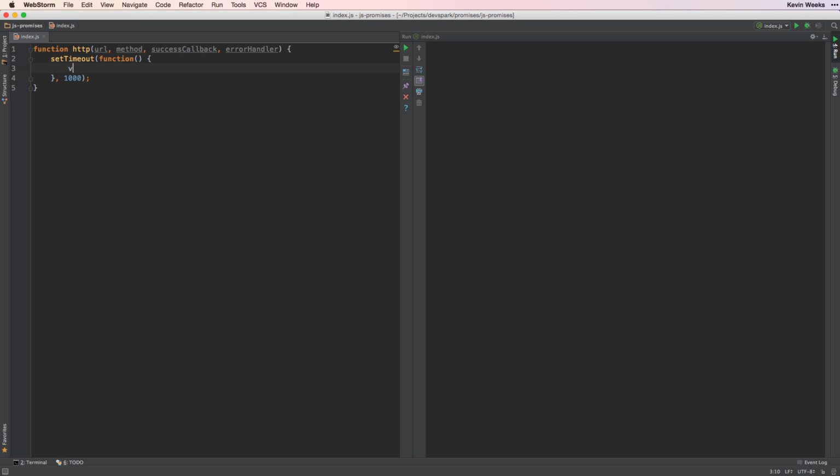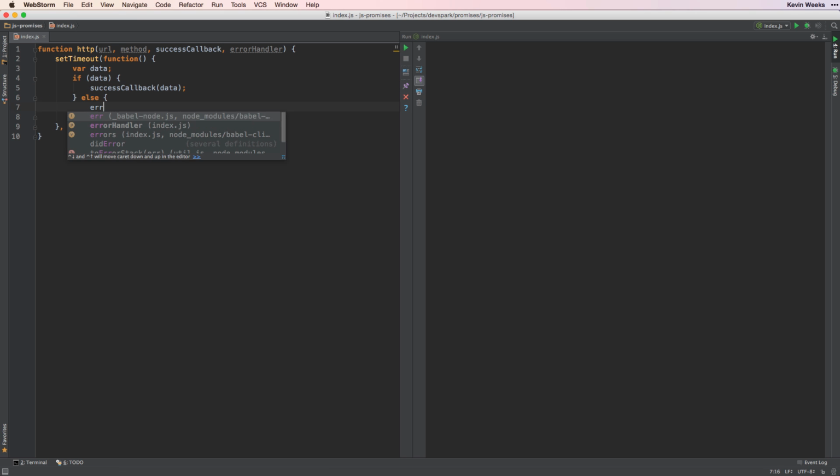We'll create an undefined variable for data and add an if check. If data exists, we'll call the success callback with the data. If not, we'll call the error handler with an error message, no data. Now let's call our method and see it in action.